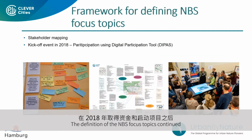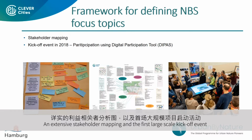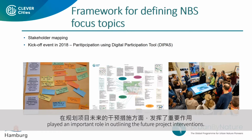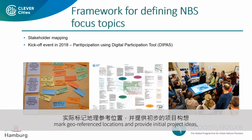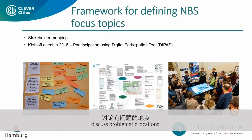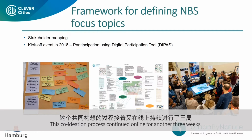The definition of the NBS-focused topics continued after securing the funding and starting the project in 2018. An extensive stakeholder mapping and the first large-scale kickoff event played an important role in outlining the future project interventions. Approximately 130 participants of the event could physically, via digital participation tools, mark georeferenced locations and provide initial project ideas, discuss problematic locations, and share their thoughts on how to redesign them. This co-ideation process continued online for another 3 weeks.